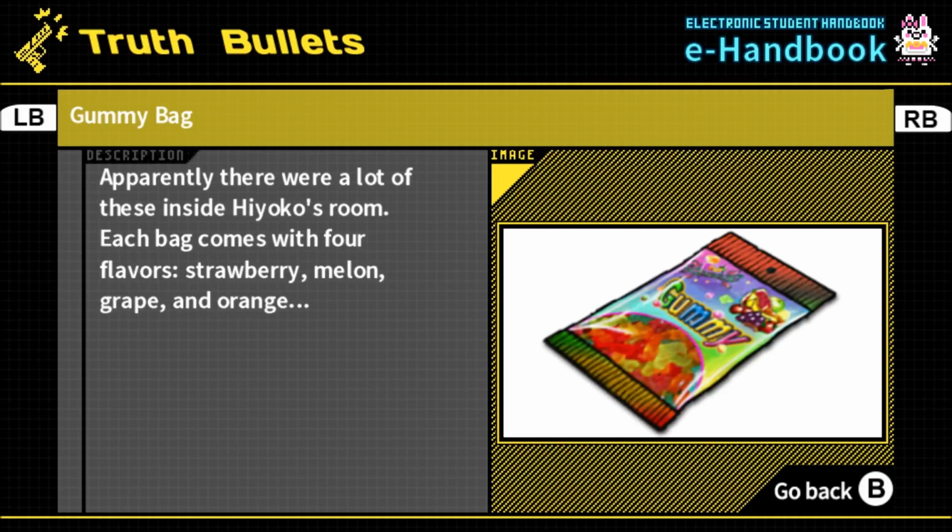Gummy bag. Apparently, there were a lot of these inside Hiyoko's room. Each bag comes with 4 flavors: strawberry, melon, grape, and orange. Okay, note about this. Melon is... I got confused here the first time I played because melon is a very popular flavor for candy and shaved ice in Japan, but it's not here where I am. So I was confused as to what color it is. Just remember it's not yellow.